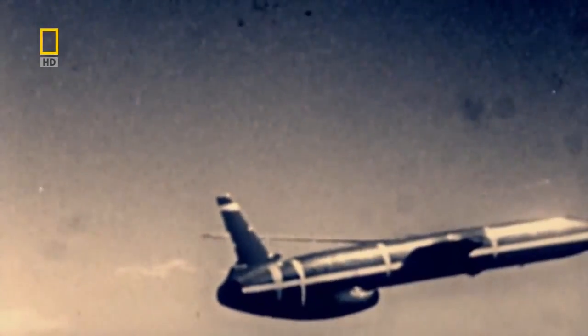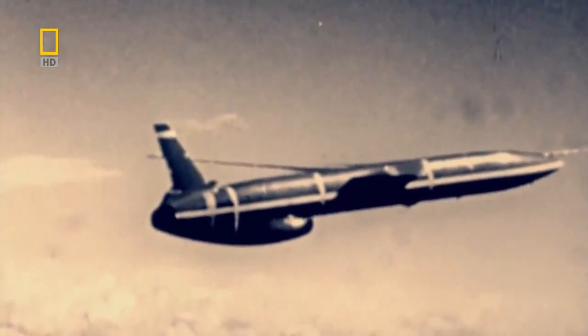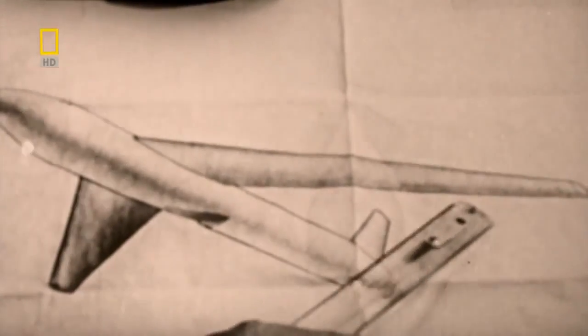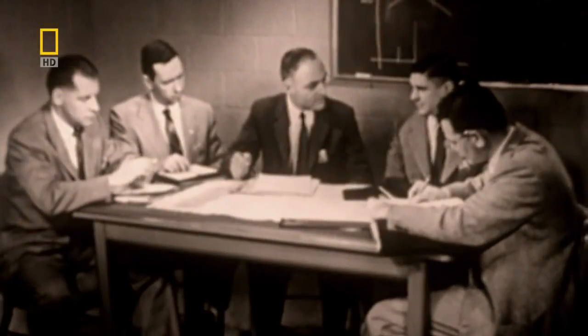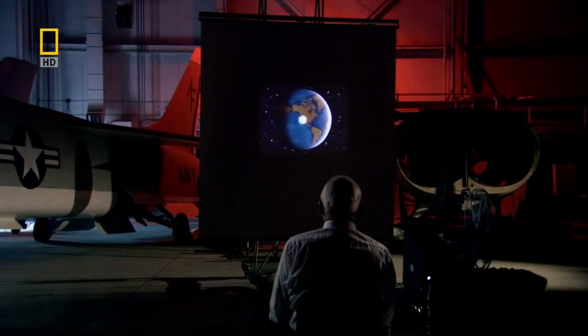The Snark was a fantastic failure. The stars were not the answer. Solution of the problems involved in long-range missiles would need the cooperation of more branches of science than any other project in history. Missile designers kept looking for the elusive navigation aid.